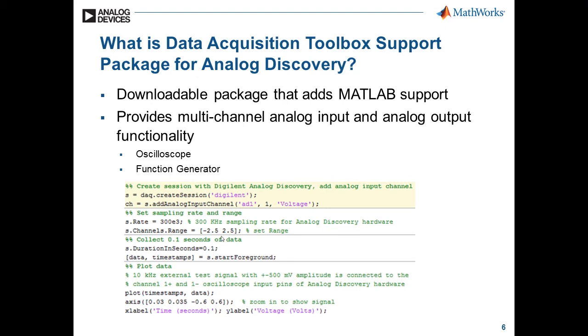It provides multi-channel analog input and analog output functionality, so that means it supports the oscilloscopes and the function generators that are on the Analog Discovery device. As you can see from the code snippet here, it only takes a few lines of code to actually connect to the Analog Discovery, set its sampling rate, determine the channel range, and actually grab data and plot that data. So this is the key to connecting MATLAB and Analog Discovery.